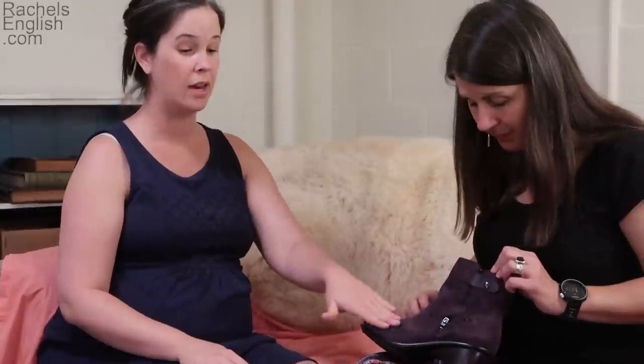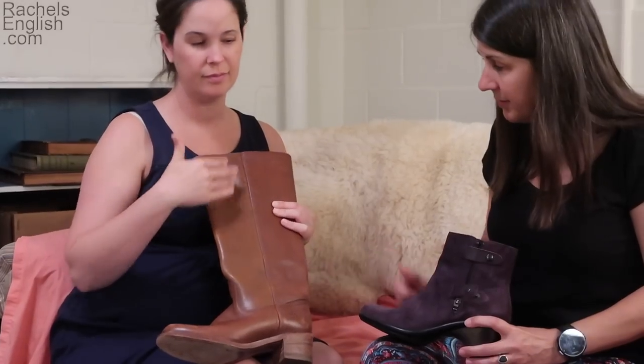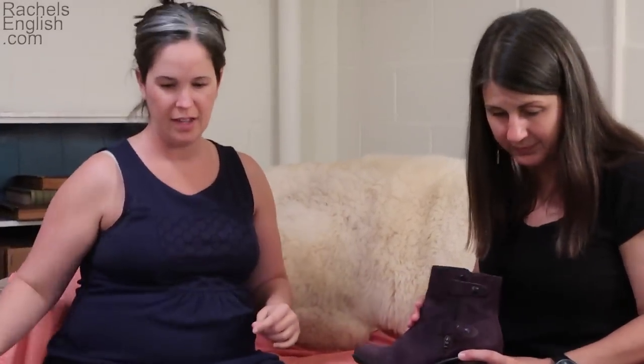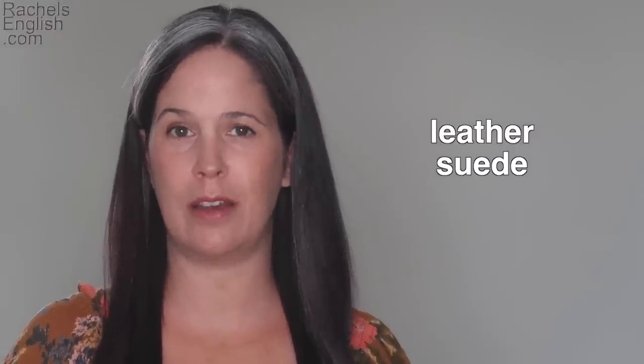Yeah. Suede. And suede, definitely. So this is leather. Leather. Different suede. From suede. Leather and suede. Two common types of materials that shoes are made of.